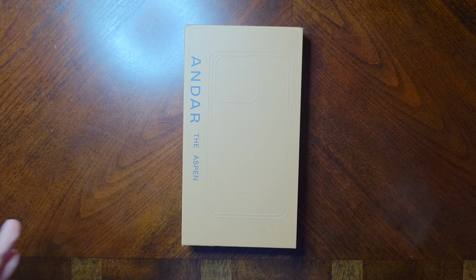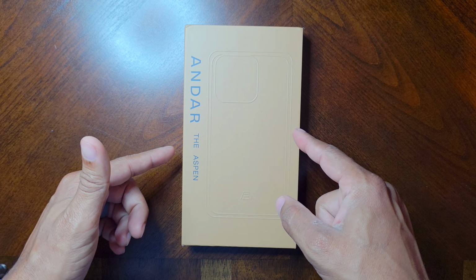Okay, so the Nomad leather case, the leather was nice, it smelled good, right? Felt good and everything like that, had a good grip on it. But the case was more on the minimal side for face down protection. The lip was very minimal. So I'm interested to see what Andar has got right here. So without further ado, let's jump into it.